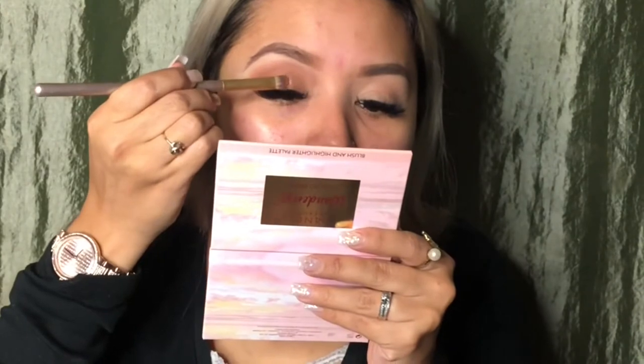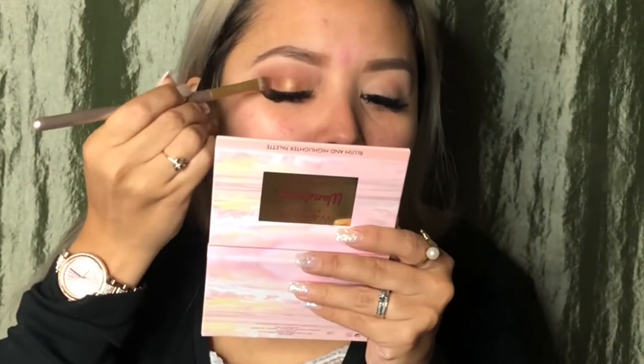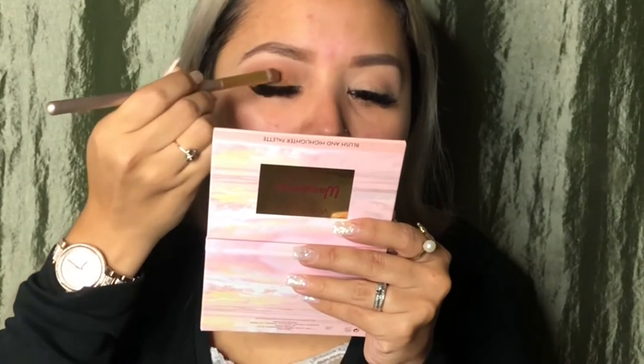Pero, así como les guste a ustedes, muchas nomás se lo ponen en medio, en la orilla, o todo el, la mitad del ojo. Su preferencia. Oh god, this is so gorgeous. It's really, really pretty.